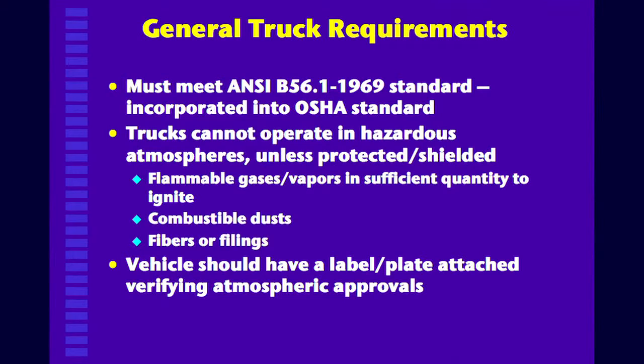Trucks cannot operate in hazardous atmospheres unless they're protected or shielded. Again, behind the scenes, our government has determined that there are 3 different kinds of atmospheres out there that are potentially hazardous. One is a situation in which you have flammable gases or vapors in sufficient quantity to ignite. Think about this: if you're working in a manufacturing plant and you're manufacturing paints, paints in many cases are volatile organic chemicals. They'll create vapors. So if I'm driving a forklift, I don't want to drive that forklift back there, start it up, and get a spark and now we've got a boom in the night. So the truck has to be modified for that particular atmosphere.